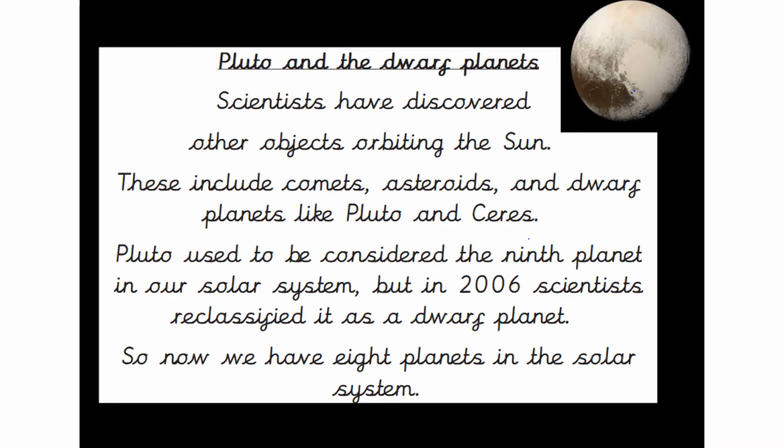As I said before, planets orbit the sun, and the length of time it takes for a planet to orbit the sun is the planet's year. Scientists, astronomers, have discovered that other objects orbit the sun too, and these include comets, asteroids, and dwarf planets like Pluto and Ceres. Pluto is sometimes listed as a planet and sometimes it's not, because it's really small. It used to be the 9th planet up until 2006, but that's when scientists reclassified it as a dwarf planet. So now we officially have 8 planets in our solar system.